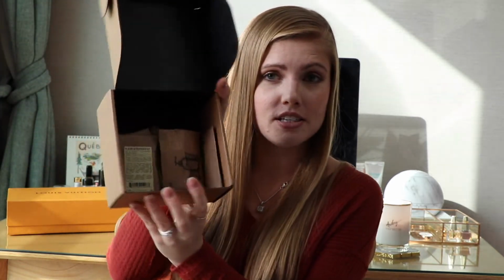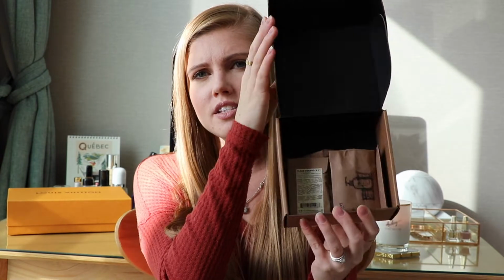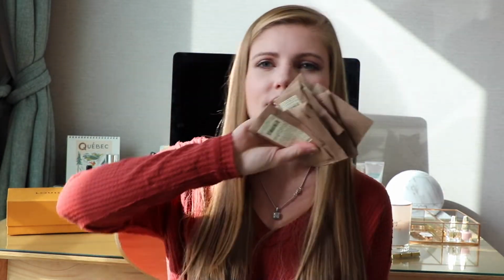She was awesome because she gave me all the samples to try and leave home with. All of these. This entire box. Can you see this? This entire box of samples she gave me. And I gave some to my sister. She gave me like 10 mini samples. Oops. Look at all of these samples.